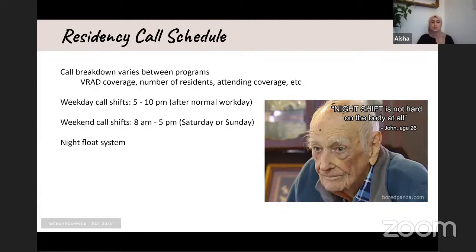So typically, we do weekday call shifts. So after a normal workday from 7:45 to 5, one resident is on a weekday call. And so they stay at the hospital and they do call from 5 p.m. to 10 p.m. and they have an attending physician with them at that time. At 10 p.m., a night float resident comes in and they kind of take over and read all of the stat cases that come in through the emergency department and any inpatient stat cases as well.